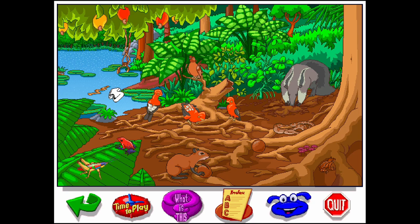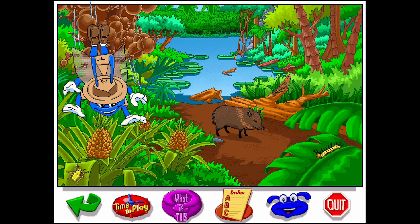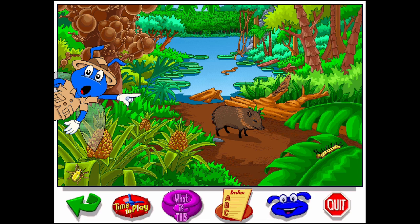Either my eyes are going bad, or that's a potu sitting on that log. Beetles are the garbage trucks of the jungle. They haul away all kinds of dead stuff.